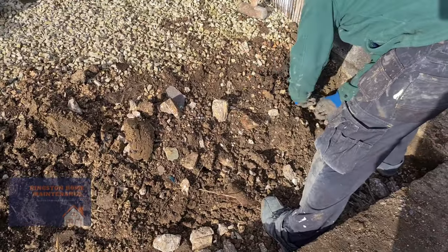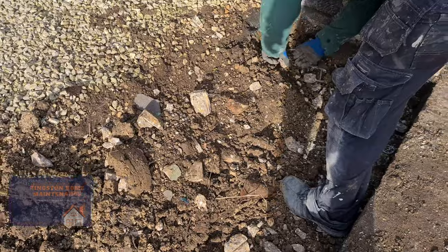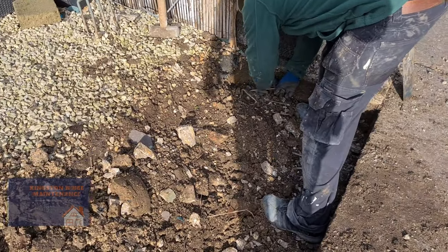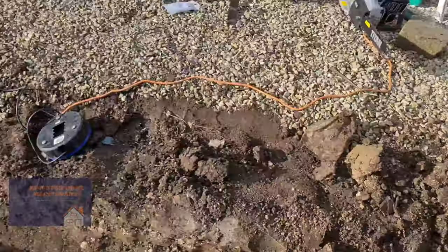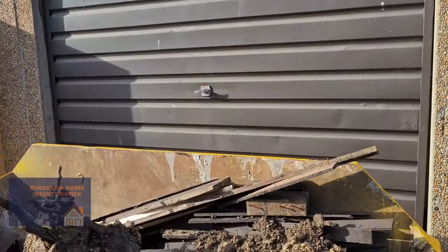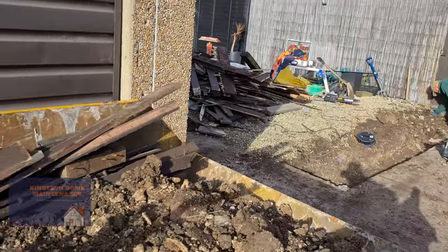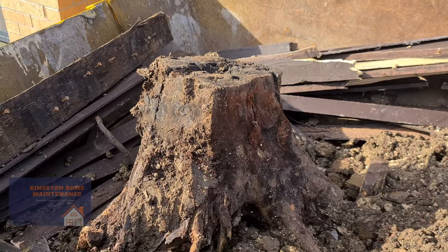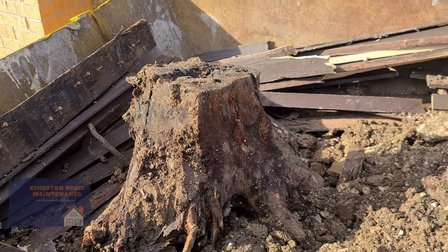So we've just got out the tree stump from hell, right in the path of the footings. We got told there was a stump here, but we didn't realise how much of a stump. I managed to get it out all on my own. Yeah, there it is.